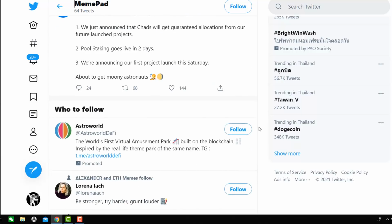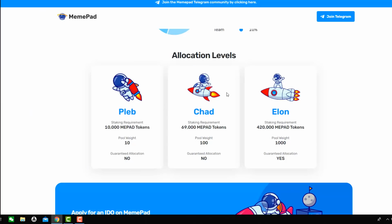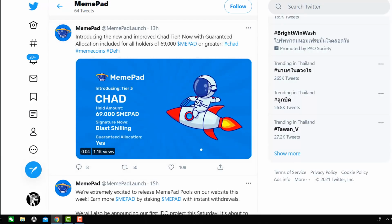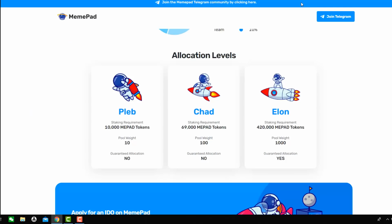So this still has a long way to go. And also they've announced here this Chad, which is the second tier level. This is Chad currently, and what this is saying is that you're going to get a guaranteed allocation. Okay, I'm pretty sure that they've got this wrong. So this is the new improved Chad.